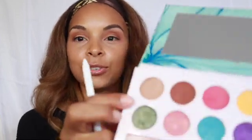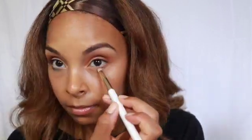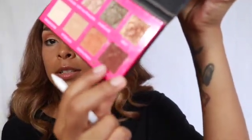Okay, so I usually like to add a pop of color, and today I'm going to go with this green here. And I'm going to use my crease brush to apply it underneath my eye. Okay. And then I'm going back to that dark brown that we used on our lids. Using the same brush, I'm going to apply on the outer corner of my eye here. Right on top of that green, but just in the corner.